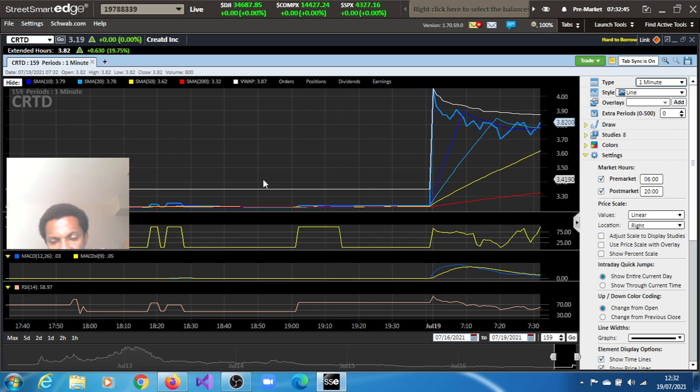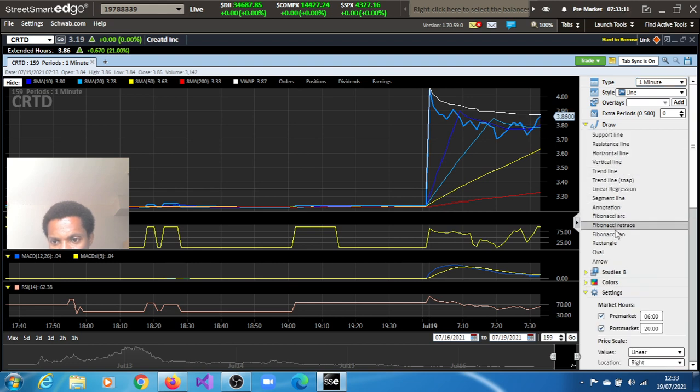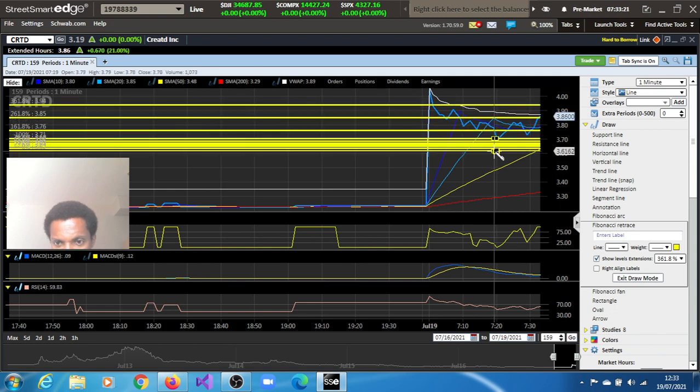The next target will be the 10-day volume weighted average price. So let's see if we can put an extension and retracement level there and see what things are going to be like. Let's pick it up from this low. This is the lowest low it has had in this pre-market.